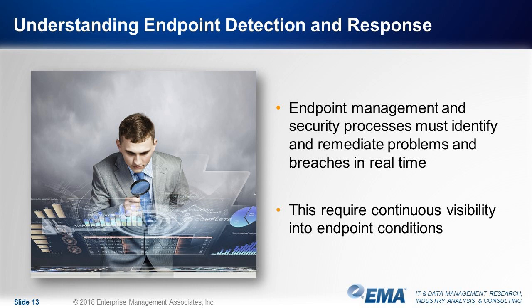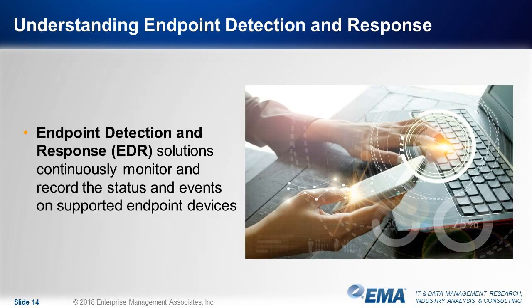Core to initiating these processes is the establishment of comprehensive and holistic visibility into conditions and behaviors occurring on the endpoint devices themselves. Endpoint detection and response solutions represent a classification of management tools designed to provide the visibility and automation necessary to respond to endpoint threats in real time.